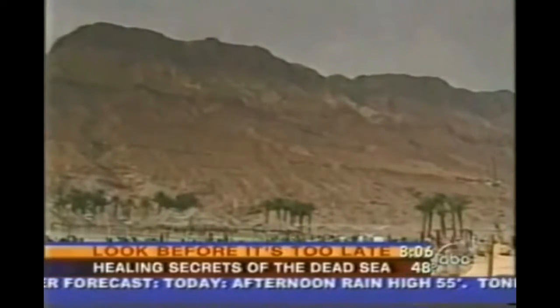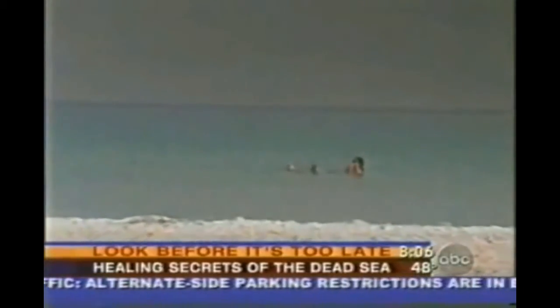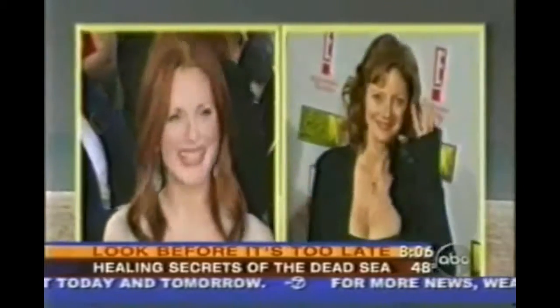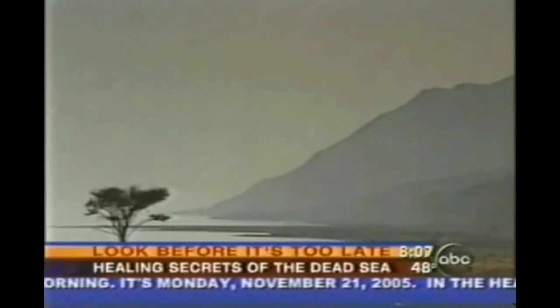Camera and her fellow mineral bathers of today follow in the muddy steps of royalty. Legend says it was the Queen of Sheba who first believed in the mystical healing powers of the Dead Sea. Then Cleopatra traveled from Egypt to build the world's first spa here. Today, Hollywood royalty uses products from the salty sea. Julianne Moore and Susan Sarandon both are among the Dead Sea faithful. The Dead Sea is the biggest, widest natural spa on earth.